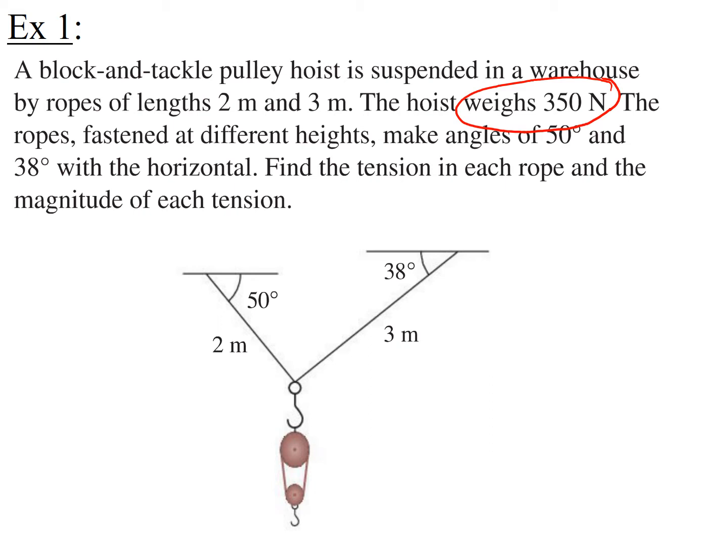Okay, I guess we didn't talk about tension yet, but basically the idea is, again, I'm not going to say a whole story. Let me just say this much. If you have a string, a rope, that kind of thing, pulling on something, the force due to the string is called a tension. And if you're trying to figure out what the direction of the tension force is, it's always along the direction of the string.